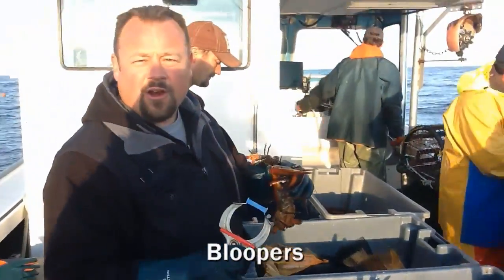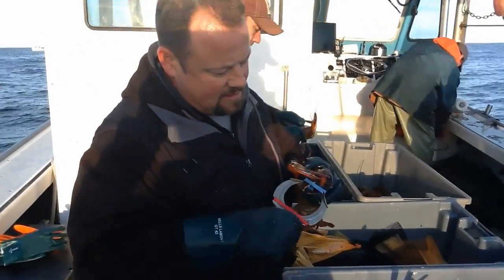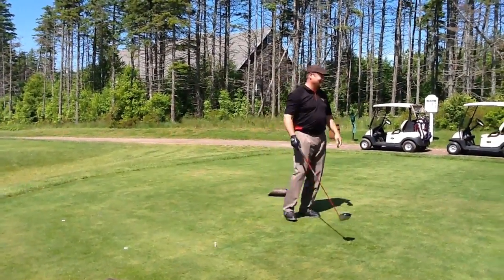You throw it over top of the snapper, and voila, never mind. Let's cut that and regrab. Just like that.